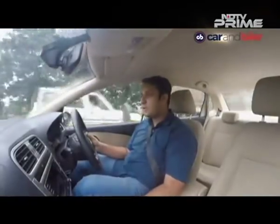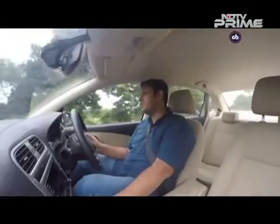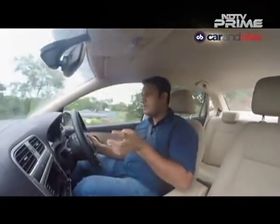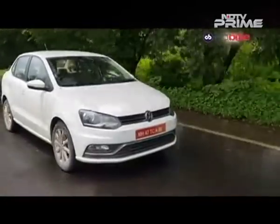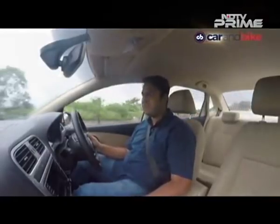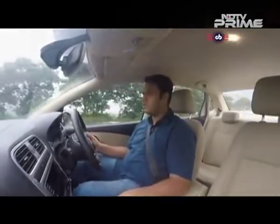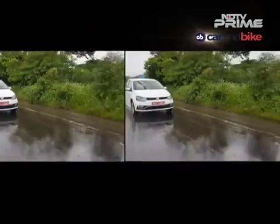Now, the petrol is only available with a 5-speed manual. Volkswagen has actually turned to the traditional way of gearboxes, because the reverse is now no more front and upward. Rather, it's the conventional right and backward. So that's a bit of change, but the shorter throws actually make it easier to drive even in stop-start traffic conditions. However, it's that long travel of the clutch that really takes a toll on your left leg, and probably that would need some thinking over.